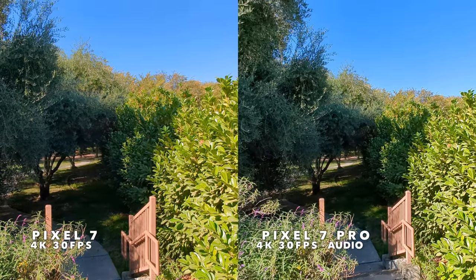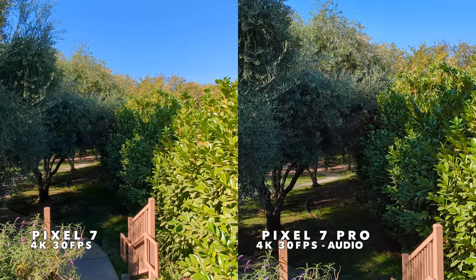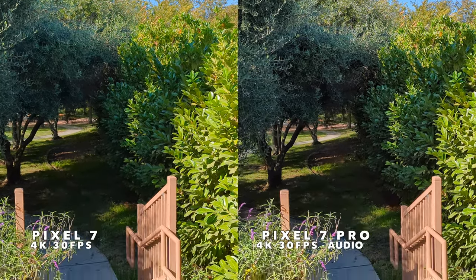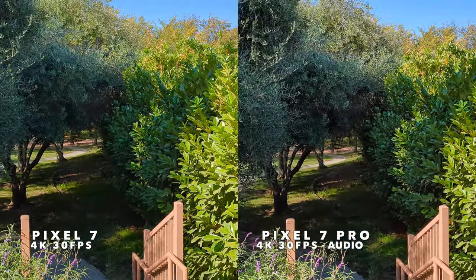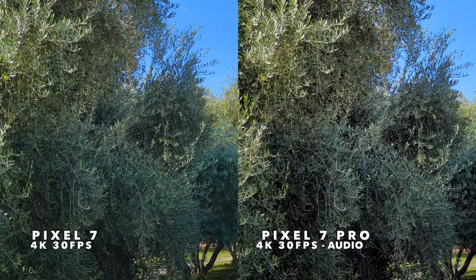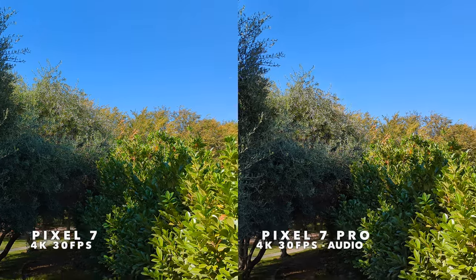I'll just pan around with the ultrawide to give you a feel for what that looks like. Let's also move into the main camera on each now, on the Pro and on the standard 7. Both use the same Samsung GN1 sensor, a really nice large sensor, and hopefully they've been improving upon it this year. Let's go ahead and come back with some HDR footage.